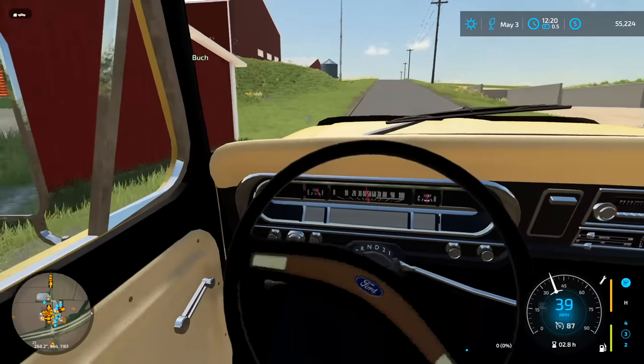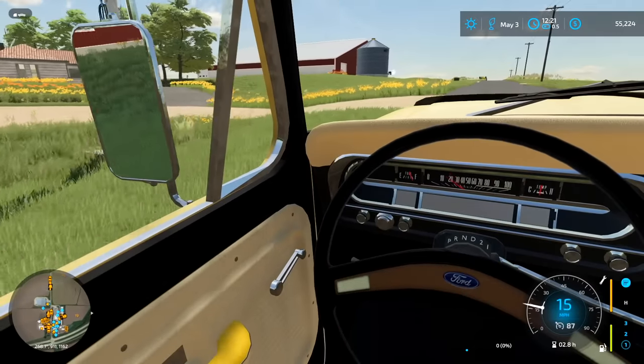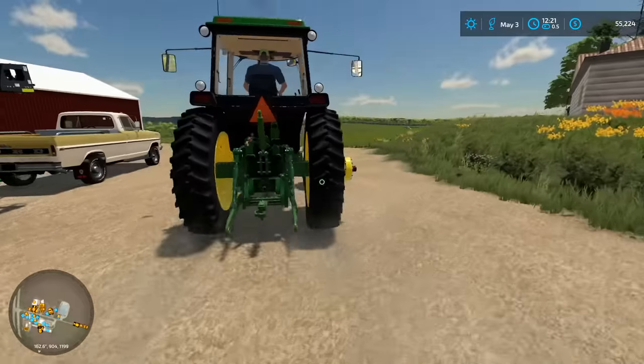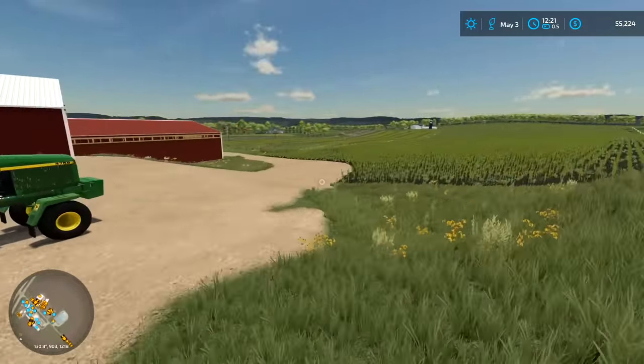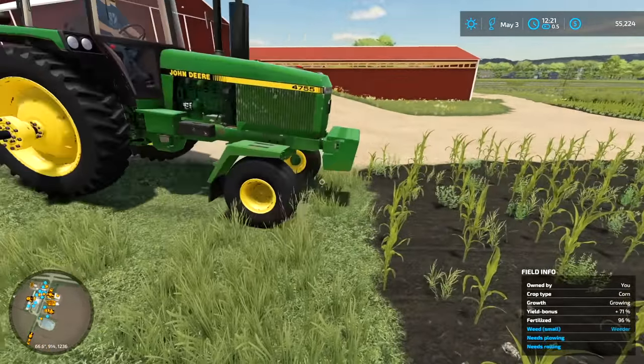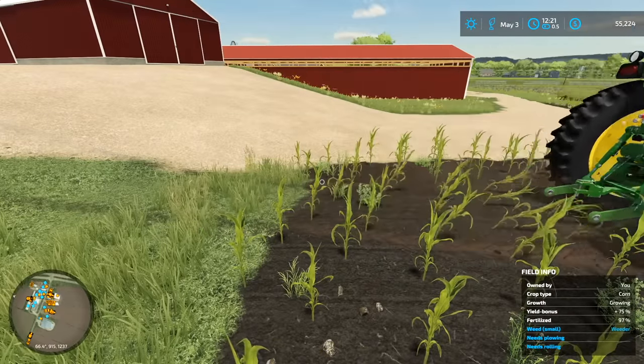So Buck's in the shop, I think taking the duals off the 47. I think that will go through the field without knocking down corn crop if we take off the duals. Okay, let's see. Normally this would be realistic and you wouldn't run down any corn, but here we go. Please don't smash corn. Yes, it works. We're good.